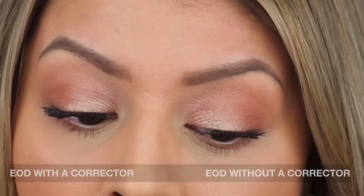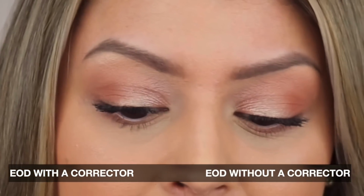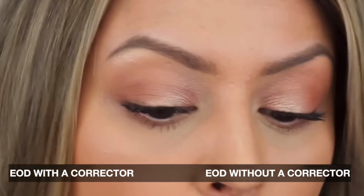It is long lasting. It truly is very, very lightweight. A little goes a long way, and it is super, super pigmented. I absolutely love this concealer. Like I said, I just wish they had more shades to choose from because it is such a good one. It does have a matte finish, but it's like a flexible matte finish, so it doesn't look excessively dry underneath the eyes whatsoever. It conceals everything.